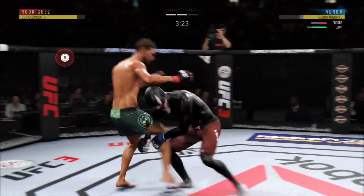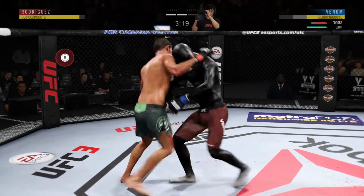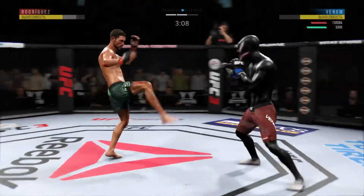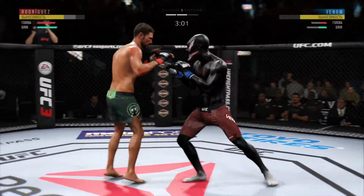Lands a strike there. Nice defense on the single leg takedown. You can tell he's worked on that. Rodriguez gets back up. Oh, a huge block there. So the right hook connects again here, Joe.